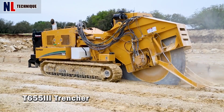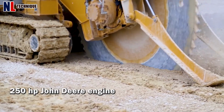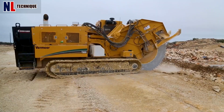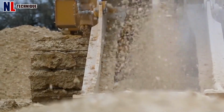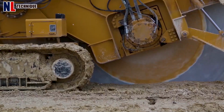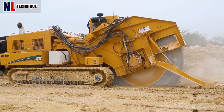The T655III trencher features a 250 horsepower John Deere engine, tracks with a 7.8 to 9.7 psi ground pressure, and a 24-inch conveyor. It offers trenching depths from 4 to 8 inches and attachments for rock, bucket wheel, and more.